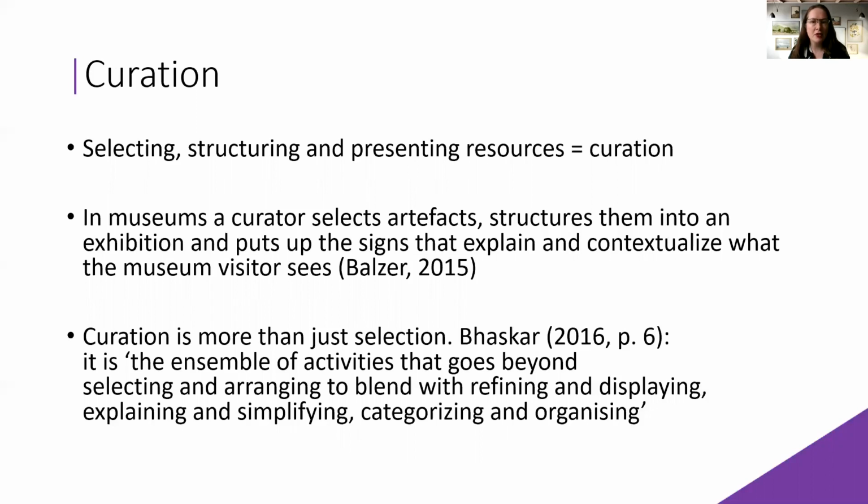Over the last decade or so, the use of the word has expanded from museums and the art scene to other fields, such as retail and media, where the term is used to describe a number of activities that revolve around dealing with large amounts of content. Curation is not just about selecting objects or content. It's about making a coherent whole out of existing items.